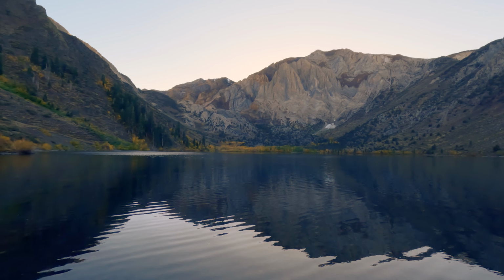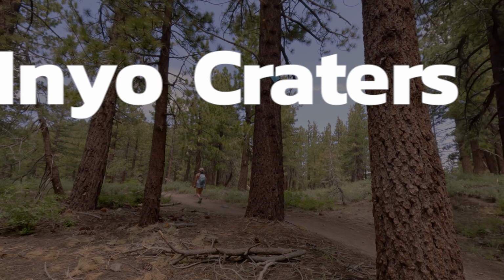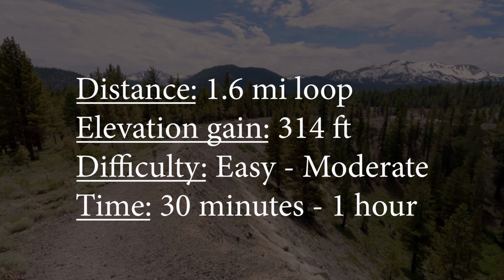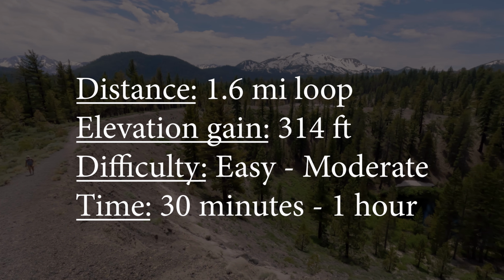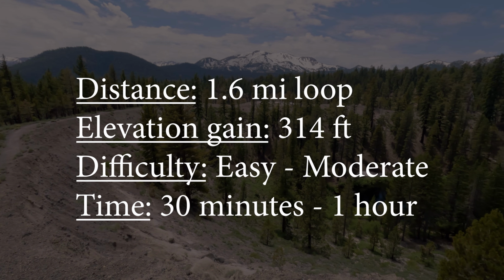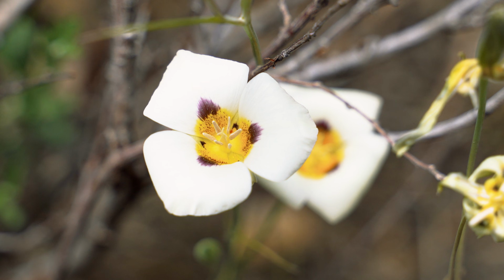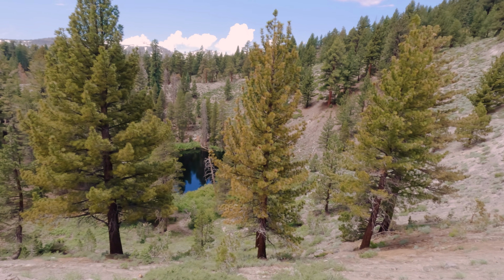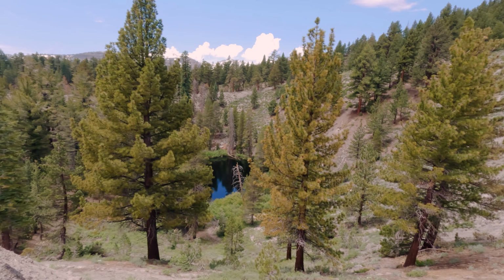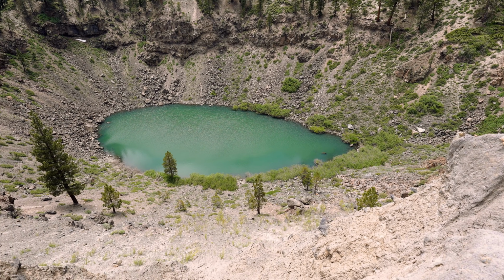Coming in at number 2 on the list, we have the Inyo Craters Trail. This hike is 1.6 miles long with 314 feet of elevation gain. It's easy to easy moderate, and it takes between 30 minutes to 1 hour to complete. This hike will take you to 2 craters that were formed a little bit over 670 years ago. Both of them are about 200 feet deep and have picturesque little turquoise lakes at the bottom.